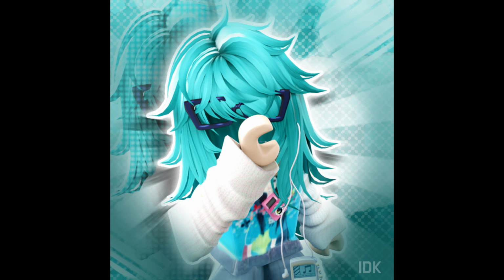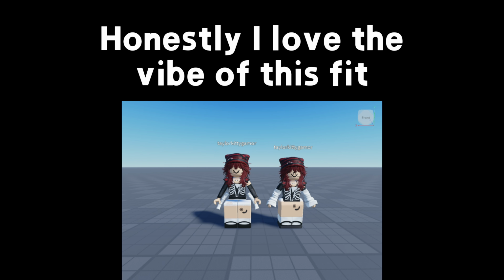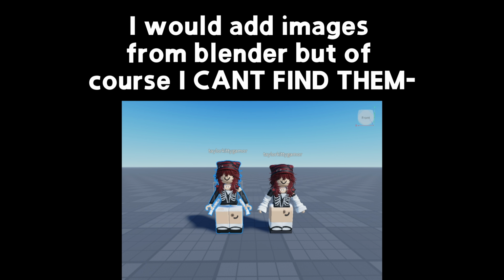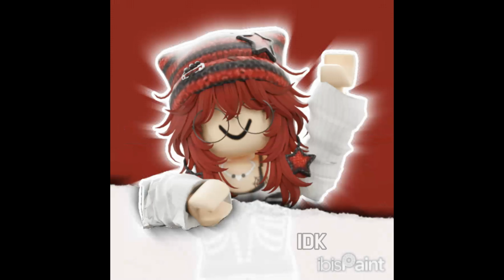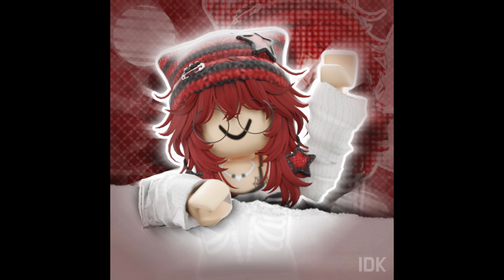But now let's go to our next victim. Mystery, here's our next one. Honestly, I love the vibe of this fit. My favorite part is the cat beanie. It keeps catching my eye. I would add images from Blender, but of course I can't find them. For this one, I was trying to make it look like the avatar is coming out of the paper, maybe as if it were a drawing coming to reality. Here it is. Personally, I think it turned out pretty well.